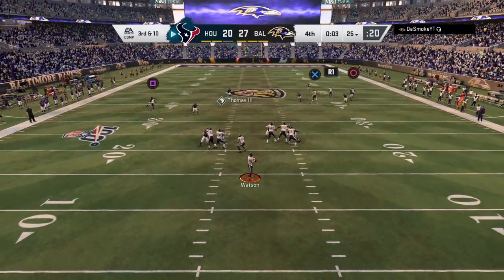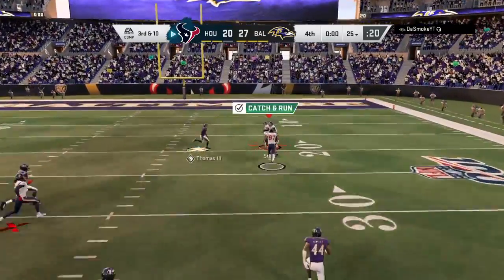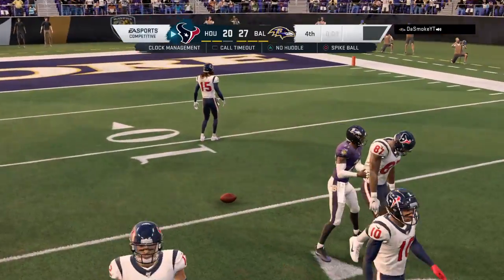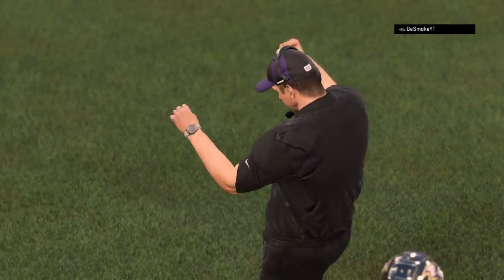One last throw here for Watson. Now a desperation throw deep downfield. Catch it. Oh, my God. Complete. So their final drive comes up empty. And with that, the ball game is over.